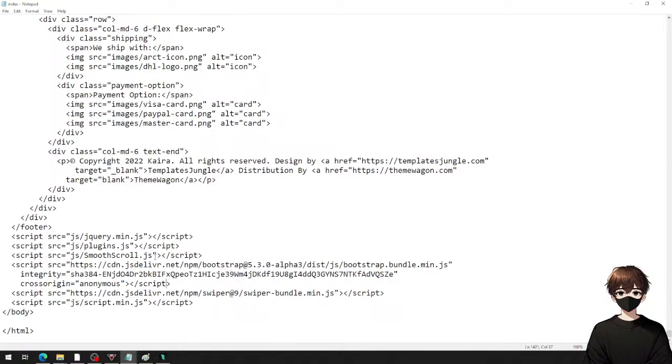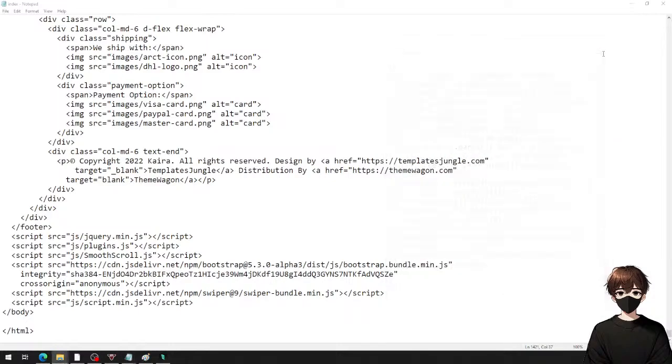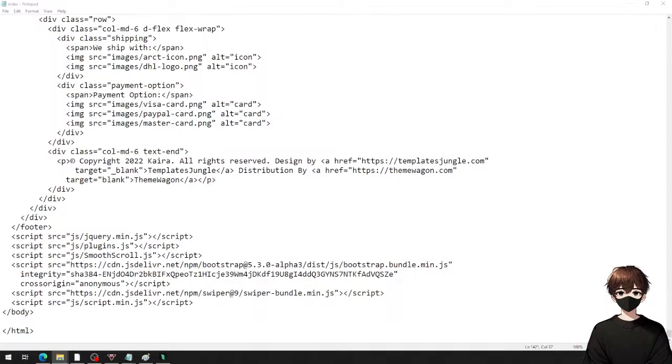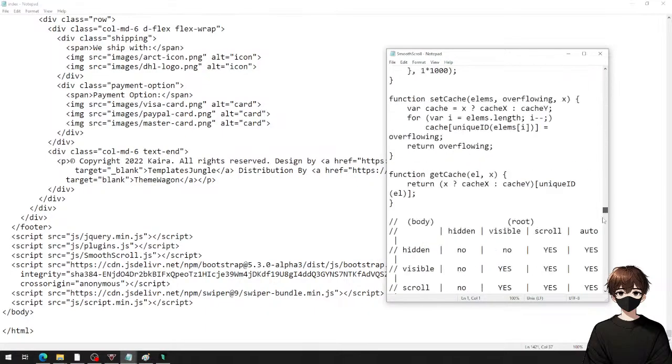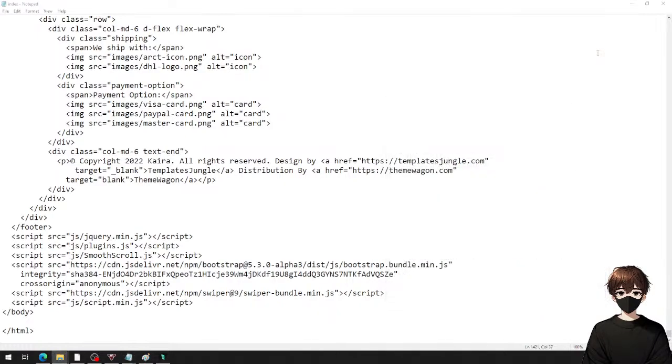Let's do smooth scroll. I don't know what plugins.js means. So let's check it out. What is this? Okay, this is like jQuery. And there's Modernizr. What is this? Script, smooth scroll. So let's leave the smooth scroll out for now.